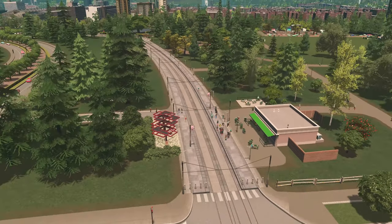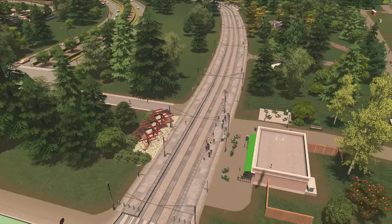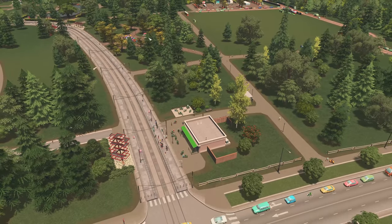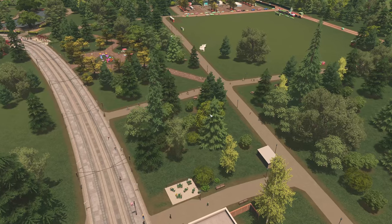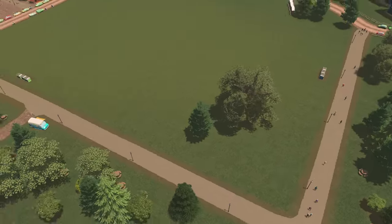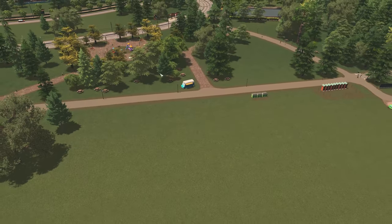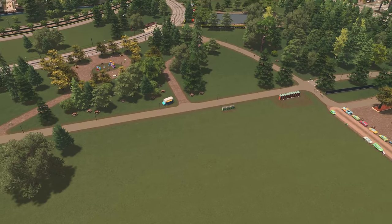Nice little cafe by our tram stop, and of course we've gone round and done a little bit of tram stop detailing wherever we can along this line too. Lots of hustle and bustle around this park, which I'm loving. We've got a playground over here. We've got plenty of little picnic benches snuck under some of the trees for a little bit of shade there. A little ice cream truck on the corner close to the playground there too.